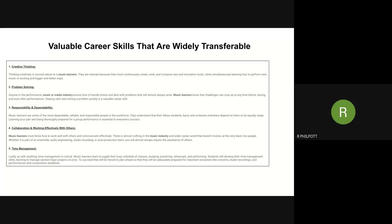Collaboration and working effectively with others. Music learners must know how to work well with others and communicate effectively. There is almost nothing in the music industry and wider career world that doesn't involve, at the very least, two people. Whether it's part of an ensemble, audio engineering, studio recording, or post-production team, you'll almost always require the assistance of others. And then finally, time management.